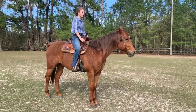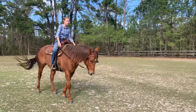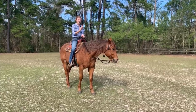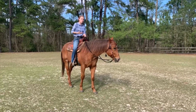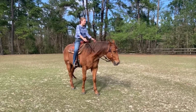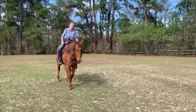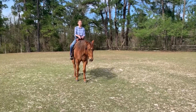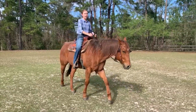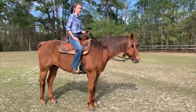I'll whoa, and then I wait for that head to go down, and I ask for a back up alongside it. Beautiful, like that. So I want him to give his head, almost like he's collecting himself up, and I want his nose to stay down low. So when I pick up on these reins, I don't want to feel a lot of pressure on it. Like there, he gave his head. Beautiful. I know it's hard to see, especially on an iPhone camera, so excuse that, but I'll move out and do it a little bit faster so that you can get a better idea of what I mean.